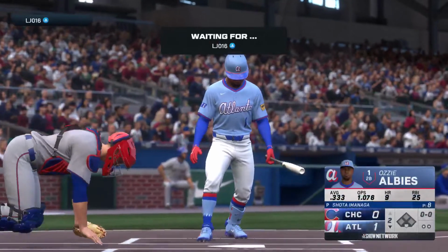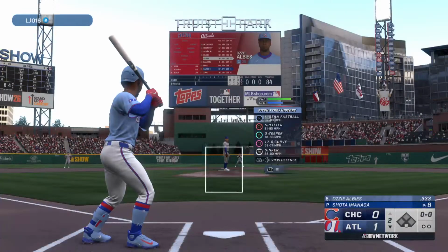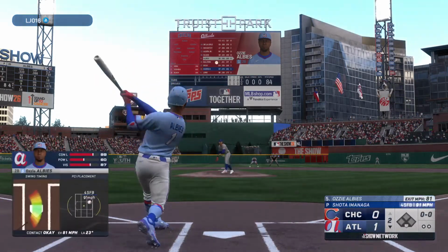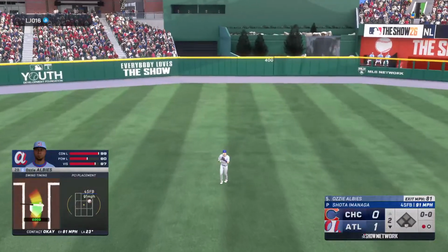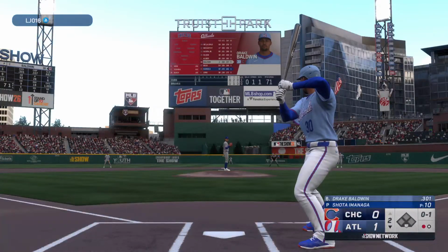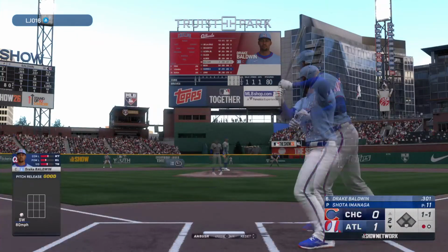Bottom of the second. So now to the plate for Atlanta, Ozzie Albies. This one in the air, center field. And he makes the catch. And there's one down. That was the sweeper, but it missed.